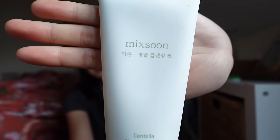I got into Korean beauty and I've been using this Centella cleansing foam. It's a really gentle, foamy cleanser. And I also use this Toradin toner. I'm gonna use some right now, actually.